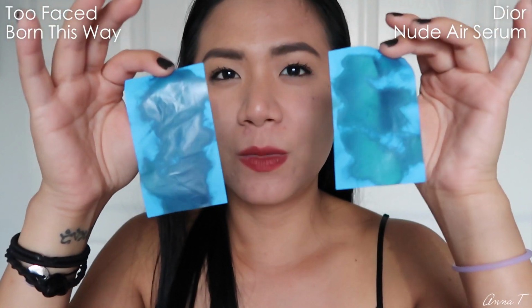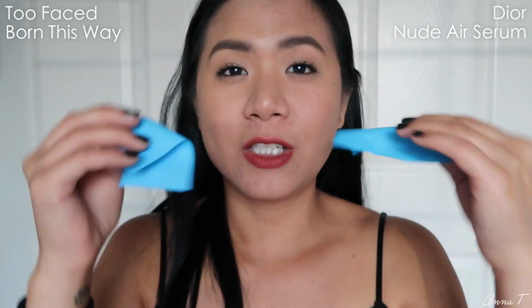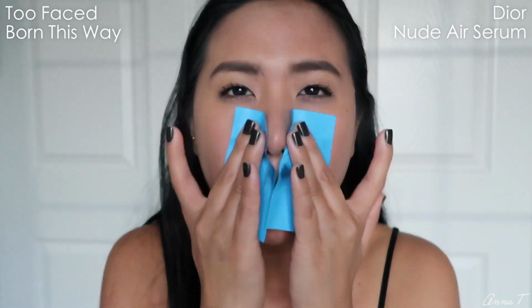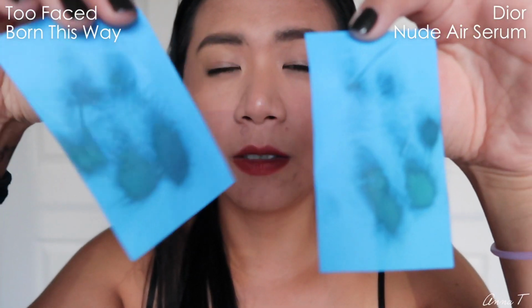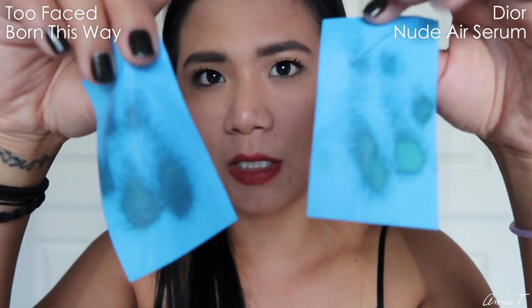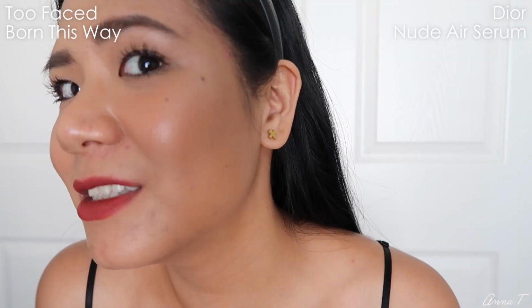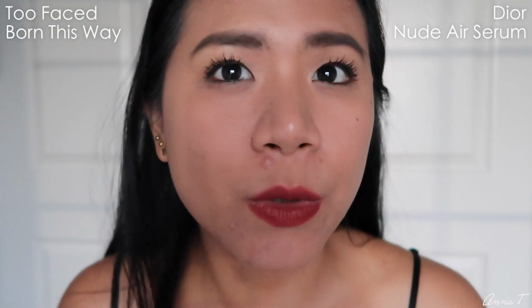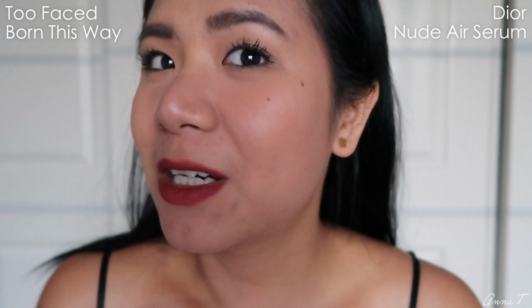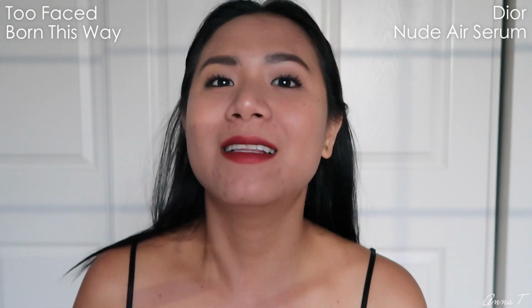They're pretty much the same, but since we filled them both up, I'm going to use another sheet or sheets. This is the second batch of sheets. I think this is just a little bit oilier than this. Actually, we saw earlier that the Too Faced foundation side is much oilier than the Dior side, so I think Dior does a better job in controlling your oil. But after blotting it, this is how it looks like. It's still pretty nice, and I still like both of them.